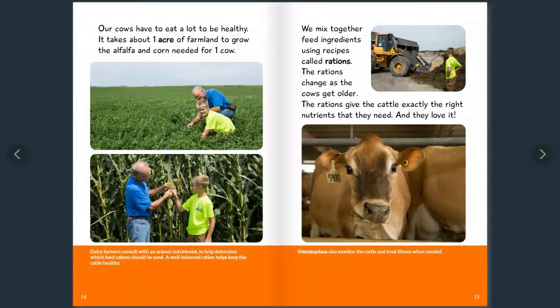Our cows have to eat a lot to be healthy. It takes about 1 acre of farmland to grow the alfalfa and corn needed for 1 cow. Dairy farmers consult with an animal nutritionist to help determine which feed rations should be used. A well-balanced ration helps keep the cattle healthy. We mix together feed ingredients using recipes called rations. The rations change as the cows get older. The rations give the cattle exactly the right nutrients that they need, and they love it. Veterinarians also monitor the cattle and treat illness when needed.